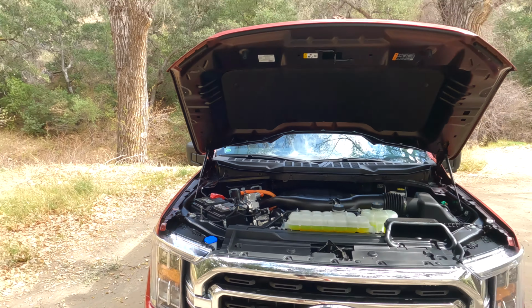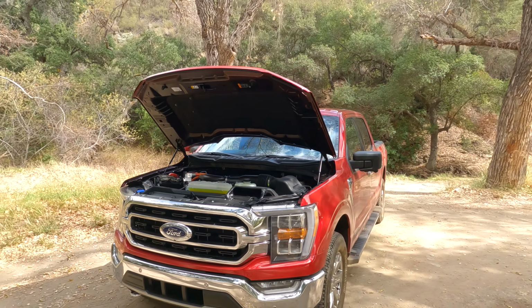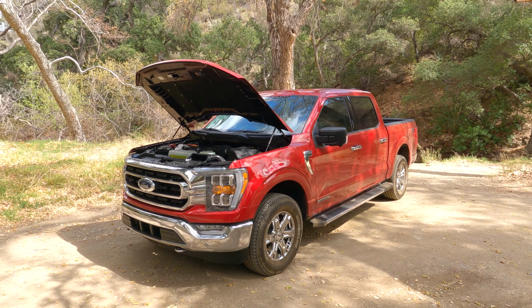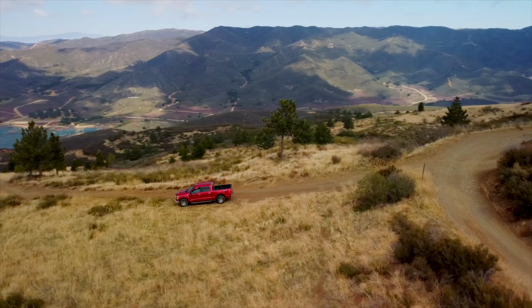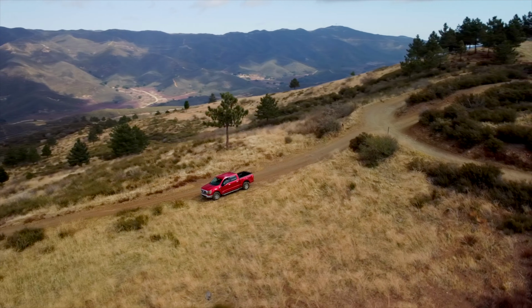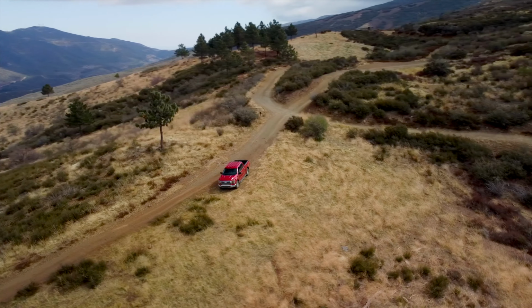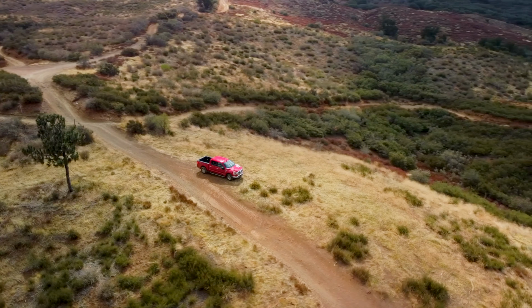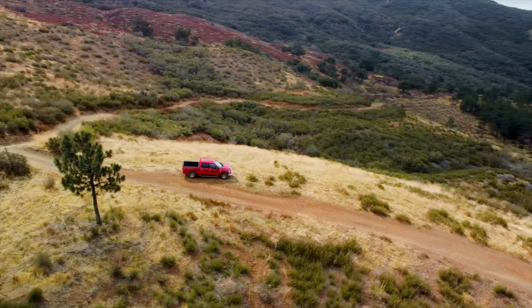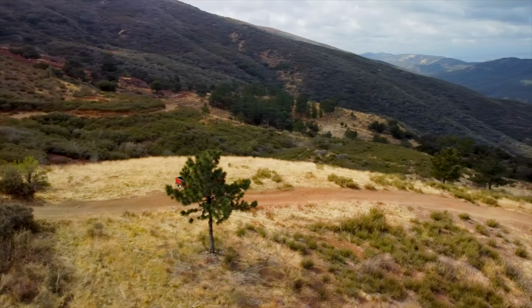The hybrid motor itself is actually integrated into Ford's 10-speed automatic transmission, and altogether this system, the 3.5-liter EcoBoost plus this extra electric motor, bumps power ratings up to 430 horsepower and 570 foot-pounds of torque. And crazy enough, this makes the 2021 PowerBoost faster than the outgoing Gen 2 Raptor.